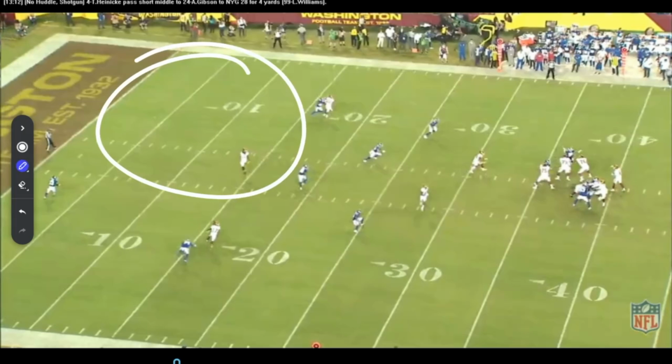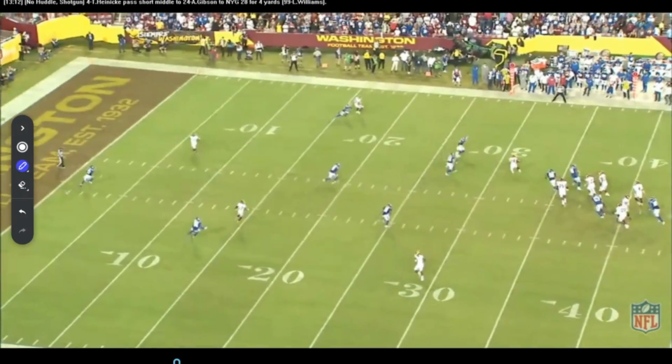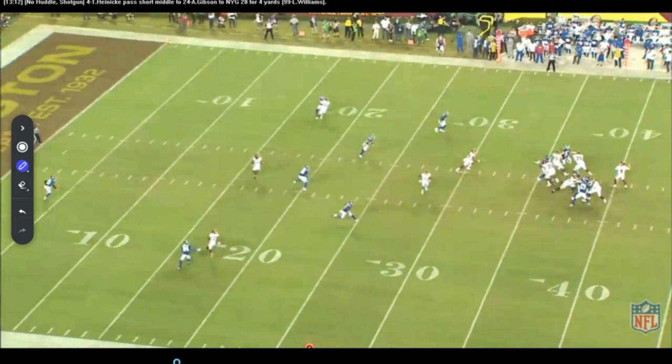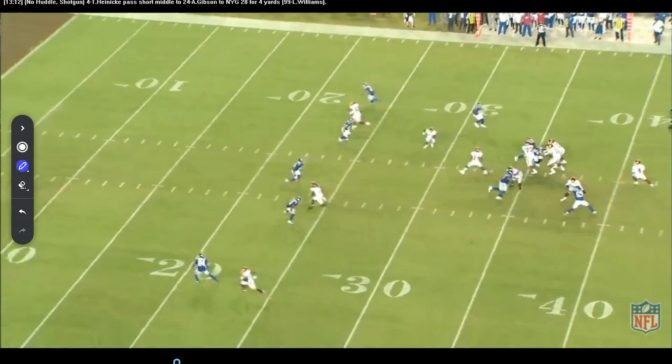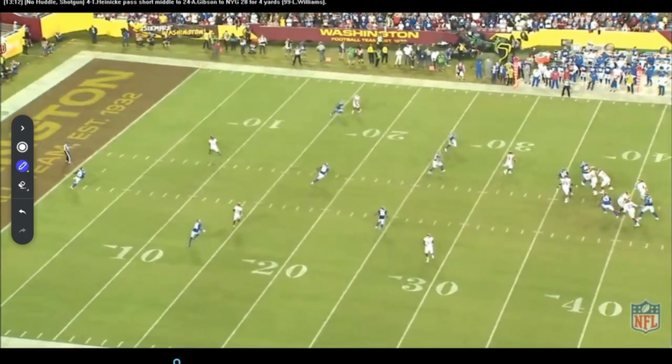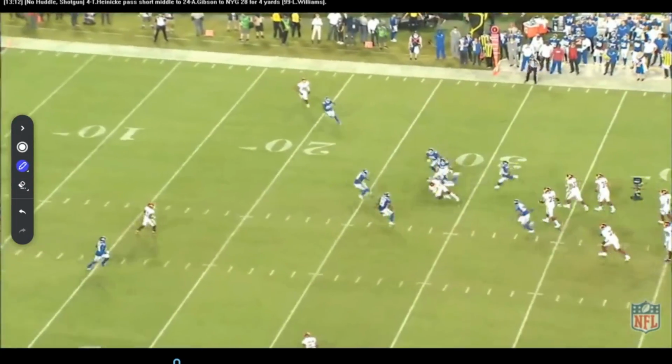Nope. Protection issues. Already getting to his check down there. Instead of seeing the big picture, understanding what you have before the snap, and going and getting yourself a touchdown right there. I mean, it's already open at this point right here. It's open. You've got it right there for a touchdown. Patience in the pocket, understanding the big picture, and don't miss those opportunities.